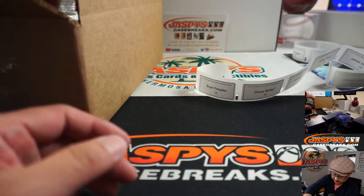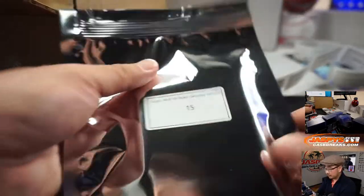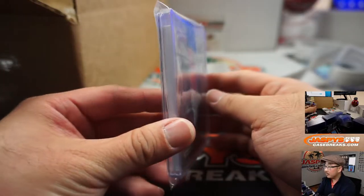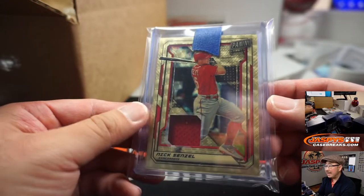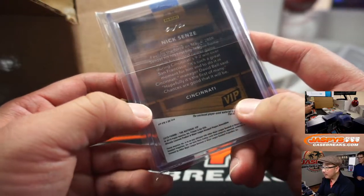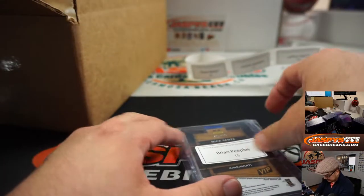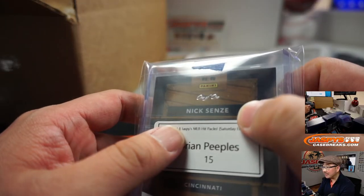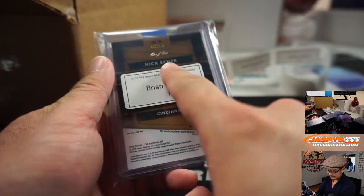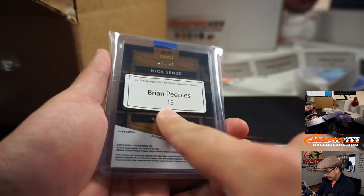Brian Peoples, pack 15. What do we got here? We have, ooh, Nick Senzel relic. Nice, 1/1. It looks like it's from the National VIP pack right there. That is awesome. There you go, Brian. Up and coming prospect right here as well. Did they lose the L on Senzel? They got it right here. They missed it right there. There you go, Brian Peoples.